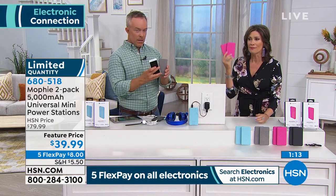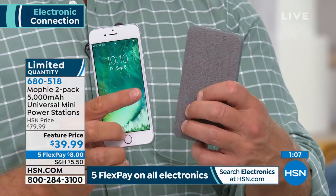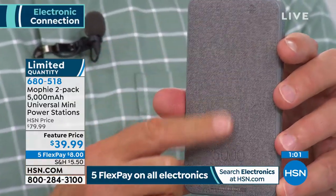Two of them with five Flex Payments of $8. Frankly, I'd grab a couple of sets. I've never seen them like this though. It's like a fabric. How close can you get on that? I want you guys to see it. It's cool. I don't know if you can hear that, but it is a nice fabric finish.